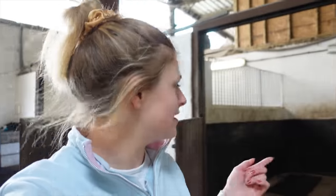Anyway, Isaac is kindly painting and they've all been pressure washed. You can see we've even pressure washed the floors. We've taken all the mats out. So we've done these three stables. Isaac's on painting duty today. Even the barn floor has been pressure washed.